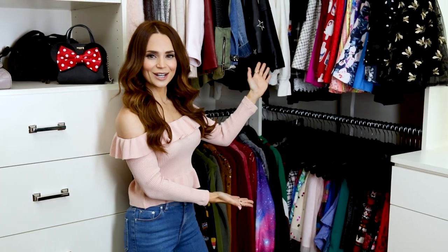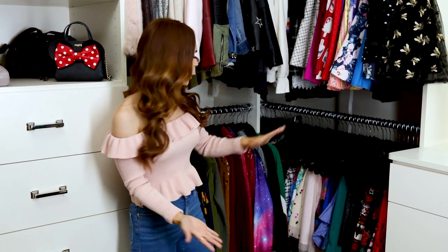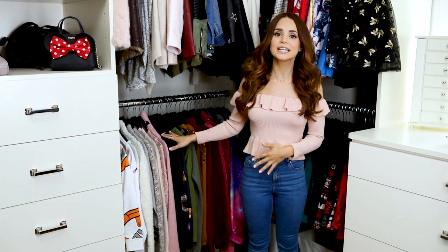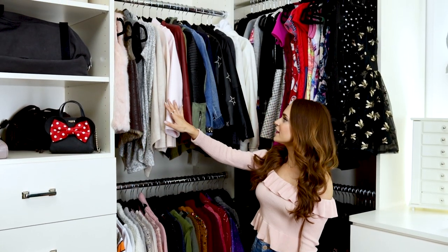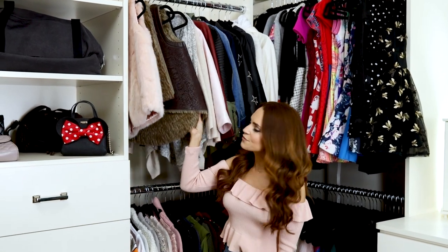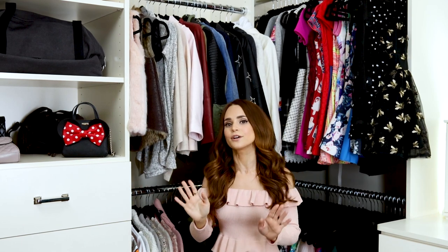Now on to clothes. I've organized the clothes in my closet by type and color. Over here, I have sweaters and then organized them by color so that they're really easy to grab and go. Up here, I have vests, cardigans, and jackets. And just a side note, this fuzzy little vest here and this furry little vest here, this is fake fur. This is not real fur, it's faux fur.